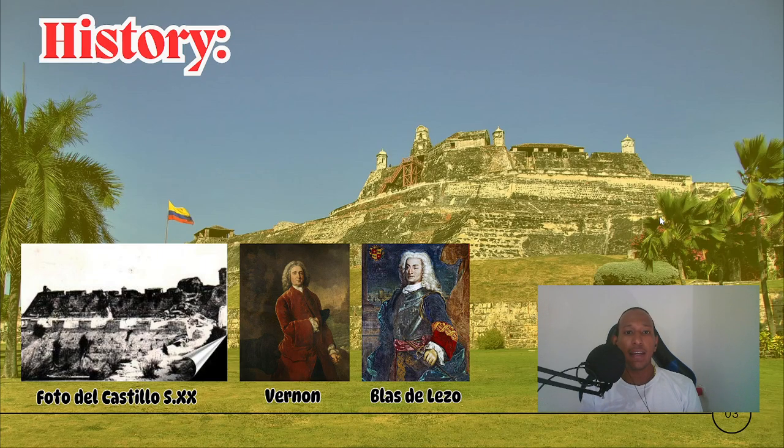It started to be built in 1536 and was finished around 1657. The colossal stones started to be laid due to the defense that Cartagena de Indias needed. In 1536, it started, all the design that Spain needed to protect the Cartagena Bay, and the San Felipe de Barajas fortress was located at a strategic point with all this fortification that the Spanish people were creating.